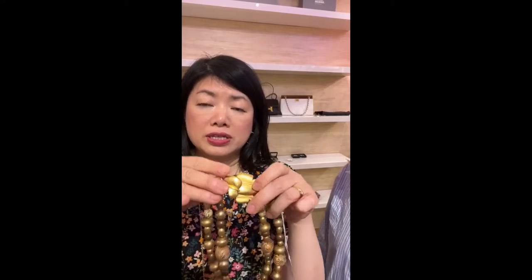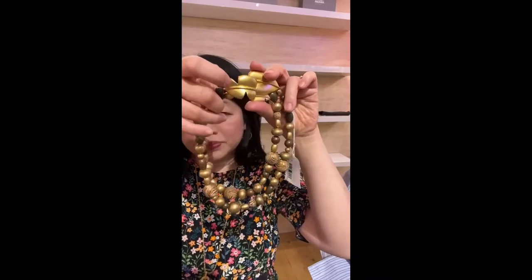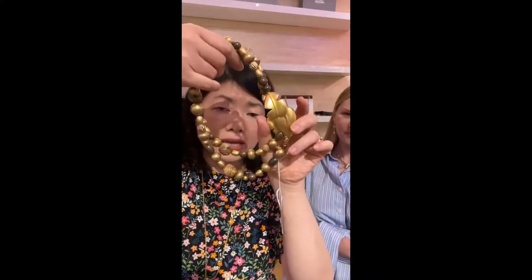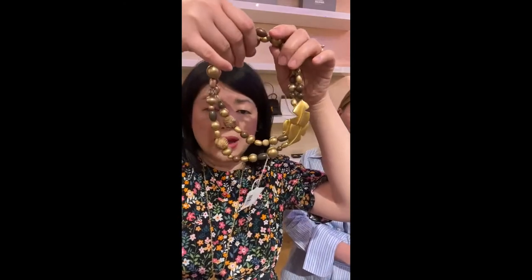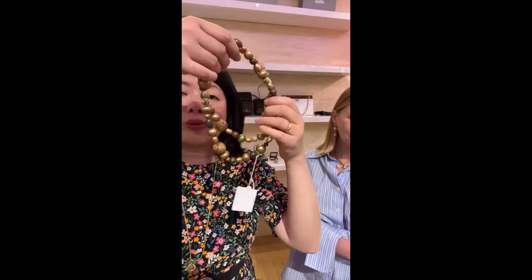So this stunning necklace, the price is coming up. It is £350, which is $429. I'd like to wear it like that actually. If you want to shop this unique piece, all you need to do is tap on the icon above, just there.